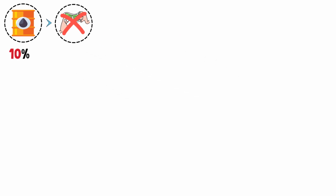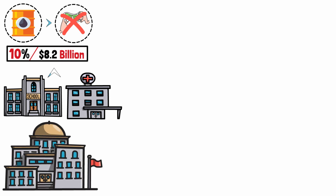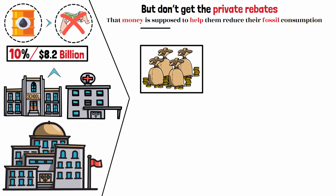The remaining 10% of the $8.2 billion is used to support municipalities, schools, hospitals, and universities, as they also pay the tax, but don't get the private rebates, and that money is supposed to help them reduce their fossil fuel consumption. Okay, so we are collecting all this money, but does this thing even work?